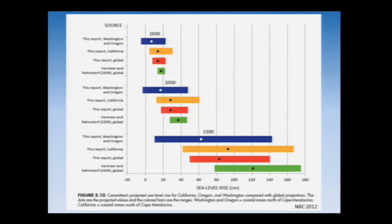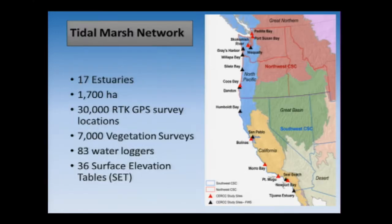So briefly, there's been lots of talks about sea level rise. I'm not going to really talk much about this, except all the modeling results you see today. We use the NRC 2012 results for Oregon. And you can see that they have low. So Oregon is up here, low, mid, and high. And I'm going to mostly show results today for mid and high sea level rise.